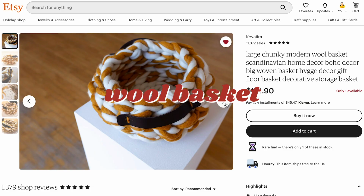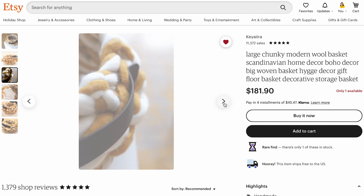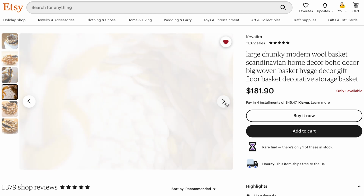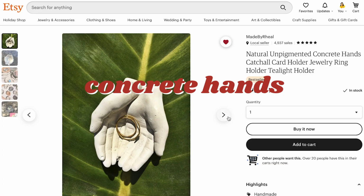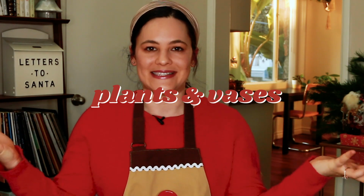Next, I found a couple cool containers that can be used as a catch-all in your entryway. This woven wool basket is not only cute, but your 4 will be happy to know that the yarn was hand felted by female artisans in Nepal. I also think these gold gilded concrete hands are the perfect unusual container for throwing your keys in after a long day.